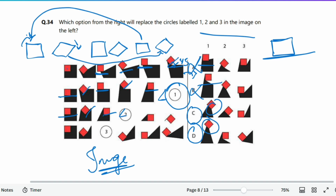Now going again here, base 45, base 45. That means there will be a 45-degree, not base. There will be 45. That means option D is eliminated. Option C is correct. If you have to verify it, go ahead and see.